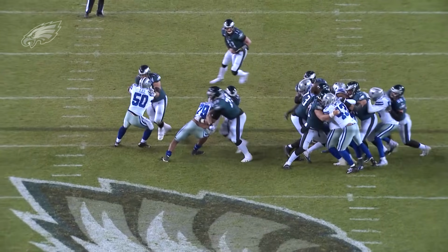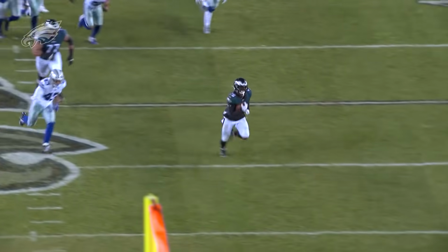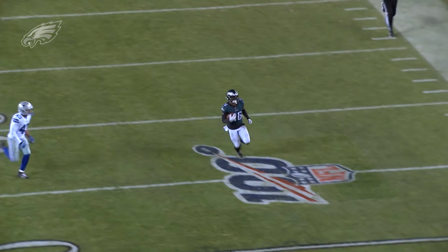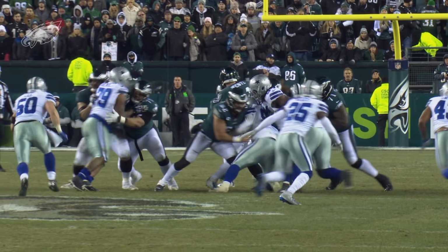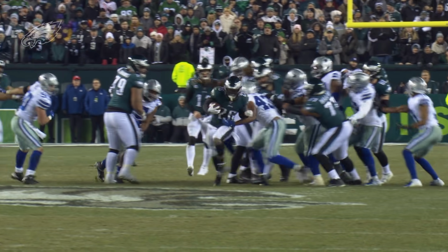We'll let this play out, and you're going to see Brandon Brooks, he rides Bennett out, and you've got Miles Sanders going through the A gap. Huge play, great football intelligence as well from Miles Sanders of sliding, just saying, you know what, let's end this game. Let's put it on ice. Game is over. Eagles win. Awesome team victory from this Eagles team.